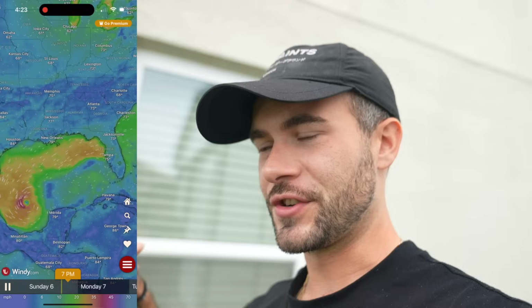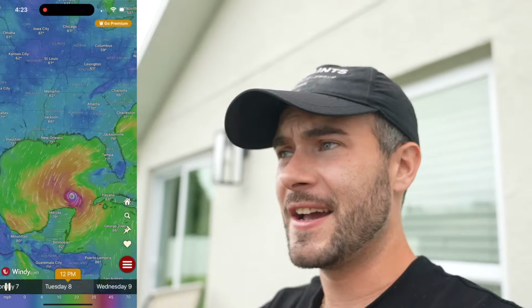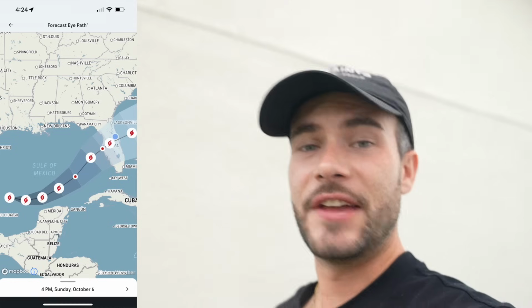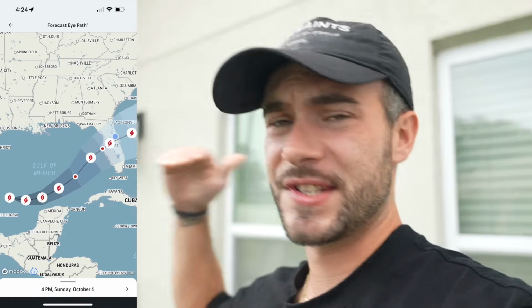Hurricane Milton. Wish it was a cooler name, but this is a hurricane that we have not seen in 100 years or so. I'll put some of the model data on the screen so you guys can see it, but it's tracking all the way from the west side of the Gulf of Mexico straight east, straight across to us. And the Gulf right now is extremely hot, so this thing could just grow to something ginormous.